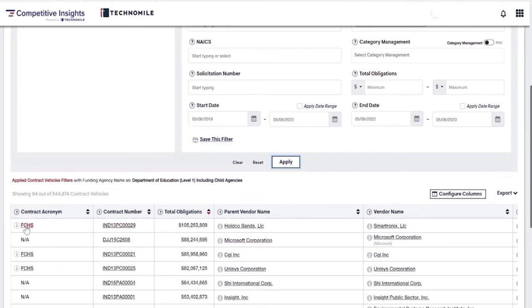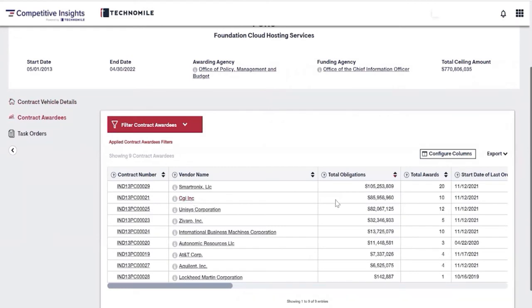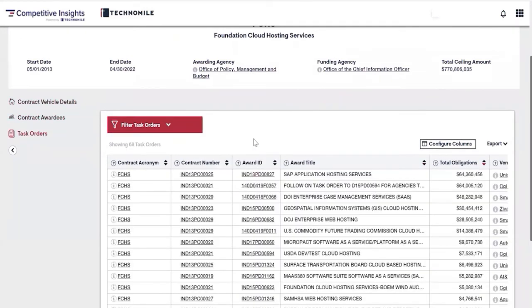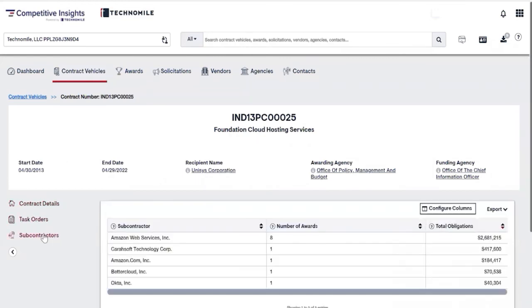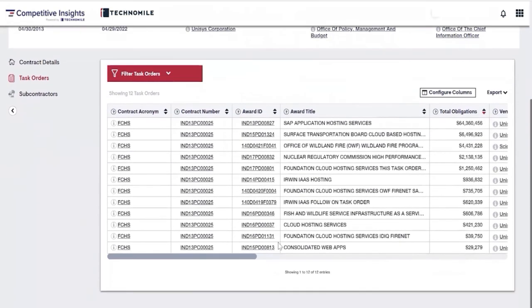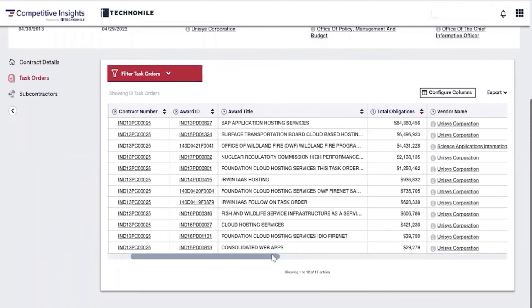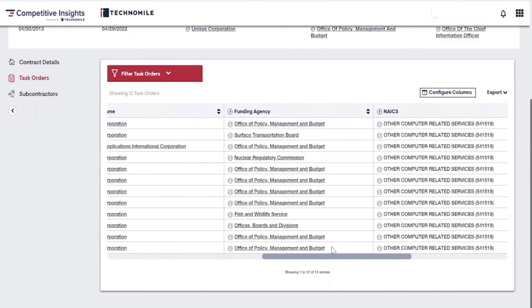It's very easy to be able to drill through each of those contract vehicles. In here, you'll be able to see the awardees on that contract vehicle and how much money they've won, and the individual task orders on all those vehicles. If you want to see what an individual company has won, you can click through to that page as well as seeing the task orders that they have won and their subcontractors. You can easily find information about any of these task orders, including what it's for, how much money, which specific vendor it had been awarded to, and who awarded it.